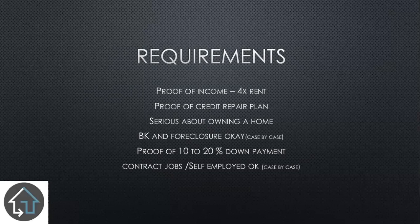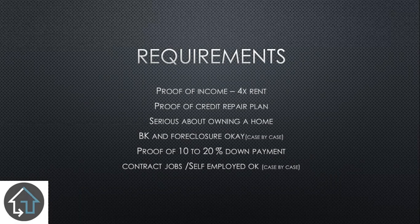Okay. Now, another thing we require is proof of a credit repair plan. We don't care how this gets done, but we need proof because we want you to be empowered to have options, and we don't want to put you in an owner financing situation that's not beneficial for both of us. Our goal is to enable people to become homeowners, but we want you to be responsible, and we want you to be able to grow throughout this relationship.